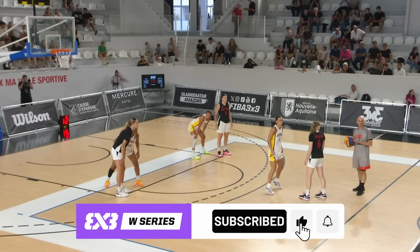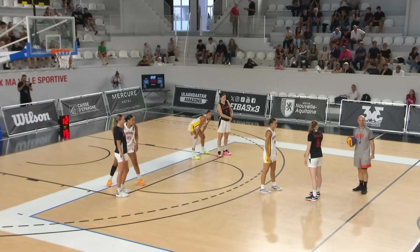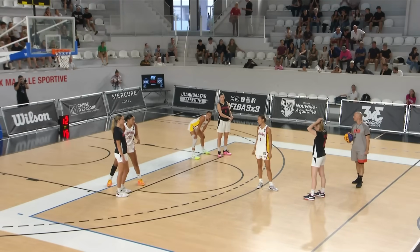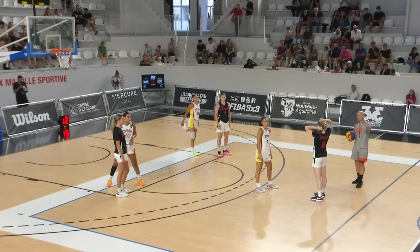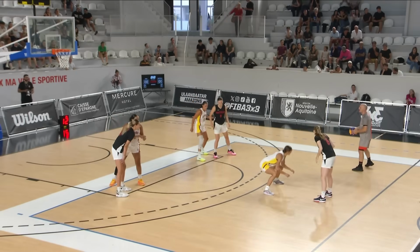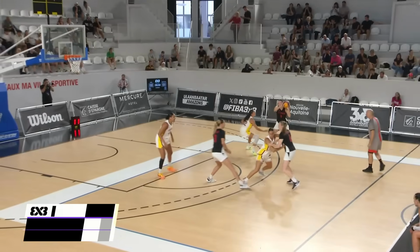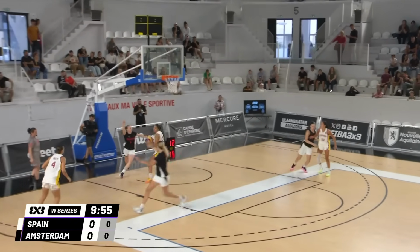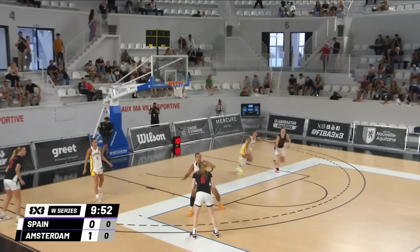None other than Spain, with several teams in this circuit, and it's just testament to the growth of 3x3 basketball. They'll have a tough and tall order to contend with in this matchup against Spain. There we have the whistle. Time to hoop. And that's a great way to start for the young guns from Amsterdam.